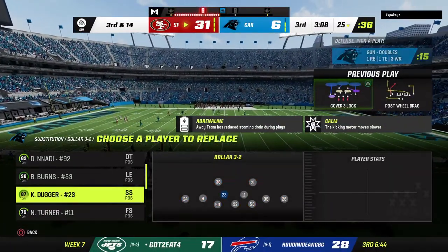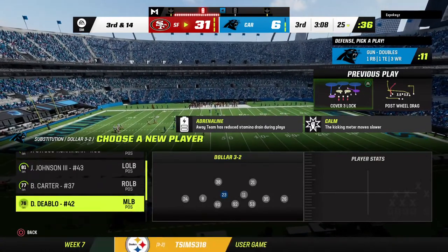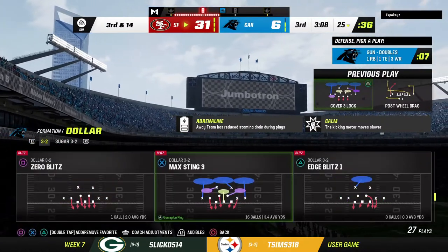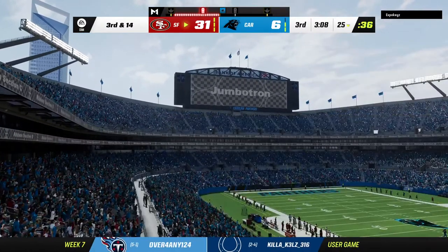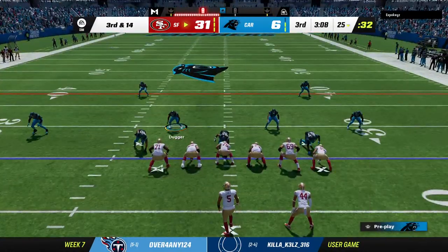Oftentimes when you're losing a game and the team's still throwing with this kind of a lead, you start playing a little more physically. And they took that opportunity right there to be extremely physical and force that incompletion. An incomplete pass on that last play, and that means they'll need to come up with something here on third down.